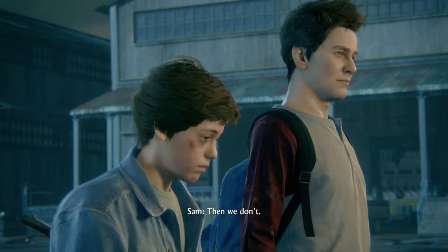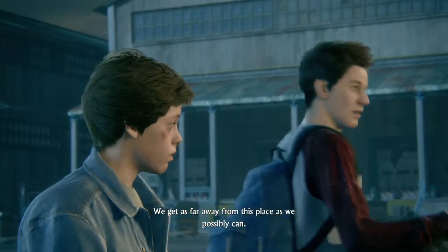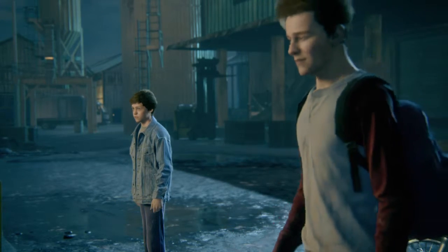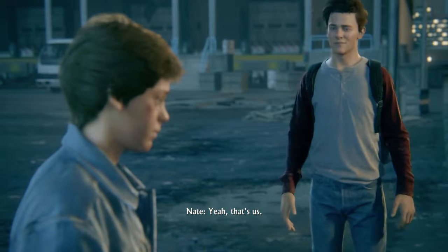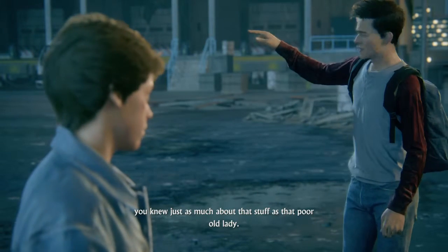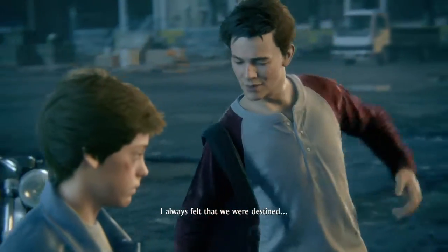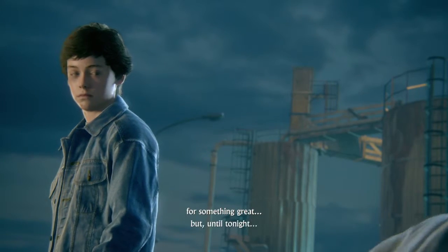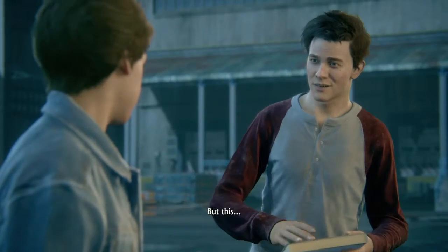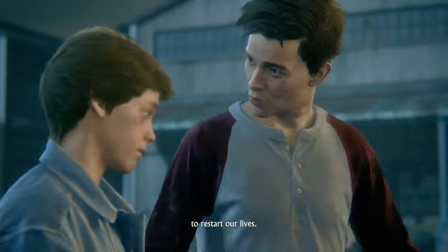Then we don't. No, I'm serious. We get as far away from this place as we possibly can. Yeah? And how long till the cops find us? Well, I think they'll be looking for Nathan and Samuel Morgan. Yeah, that's us. What if it wasn't? Nathan, back at that mansion, you knew just as much about that stuff as that poor old lady. Here. I always felt that we were destined for something great. But until tonight, I didn't know what that meant. But this, Mom's unfinished work, this is our chance to restart our lives with brand new identities.